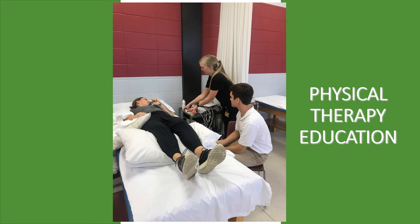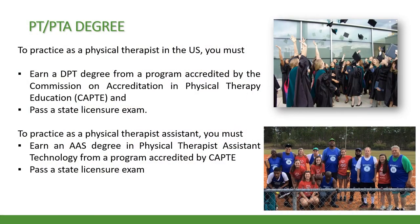So let's talk about education and what it requires in physical therapy education. For a PT or PTA degree, to practice as a physical therapist in the United States, you need to earn a doctorate of physical therapy degree from a program accredited by the Commission on Accreditation in Physical Therapy Education, or CAPTE, and pass a licensure exam. To practice as a physical therapist assistant, you need to earn an associate's degree in physical therapist assistant technology from a program accredited by CAPTE also, and pass a licensure exam.